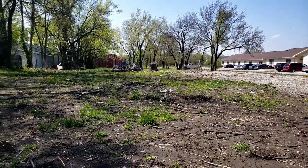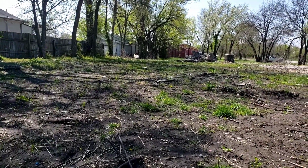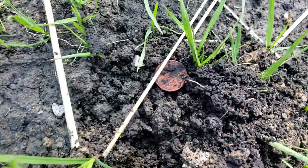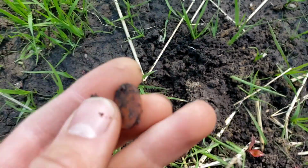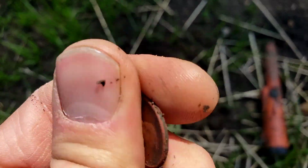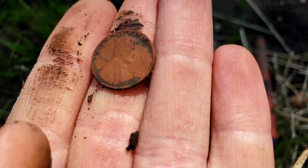So, this is my surroundings today. Empty lot permission, and I'm in Kansas today. I'm down here coaching a baseball tournament and hunting before the games. I got my first old find of the day here. Looks to be a wheat penny. Hopefully an older date on this one.